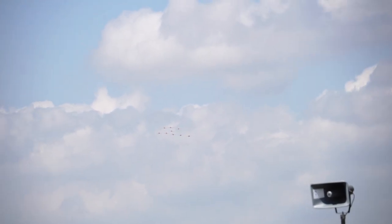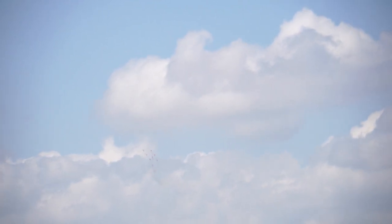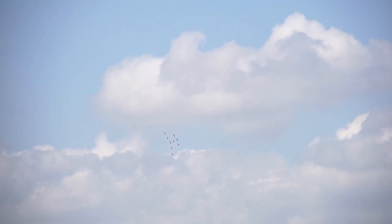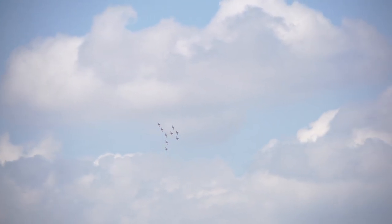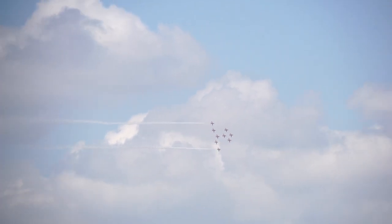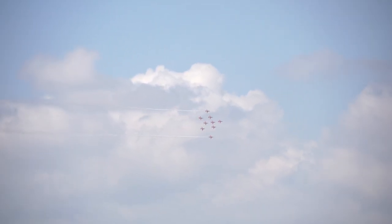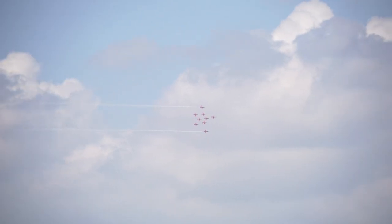Coming right now. Holding perfect now. Lightning go, says Red One. The smoke comes on with 4 and 5. The jets moving forward, about to represent another aircraft you've seen already today.